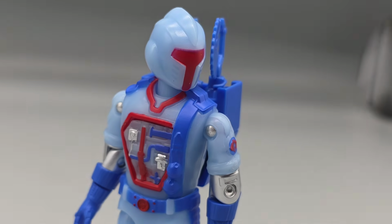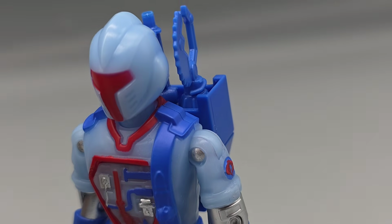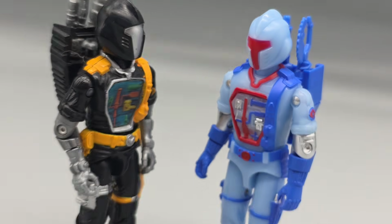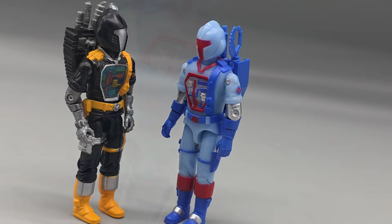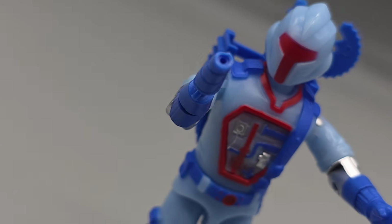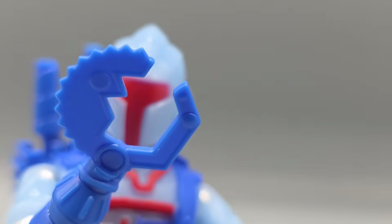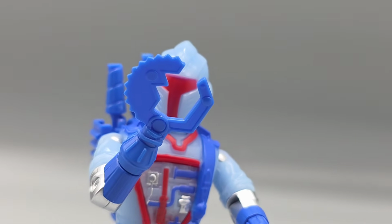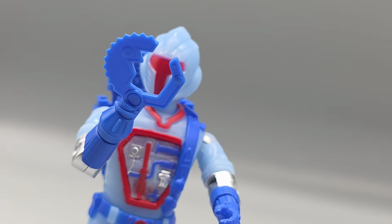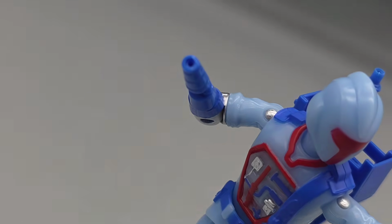Now, Super 7's Cobra B.A.T does carry over the original play pattern from the 86 figure. You can detach one of the hands and replace it with one of the many tool attachments. You have a flamethrower, this nebulous drill thing that might be a laser, and then, of course, a grabby claw. But Super 7 actually improves the play pattern of the Cobra B.A.T. Not only can you replace one hand, you can replace both hands.